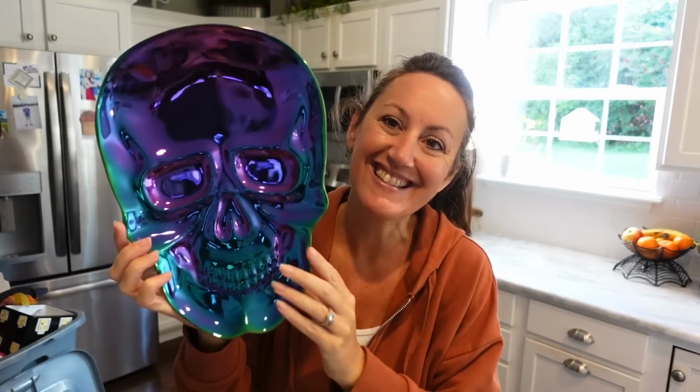I remember this was like chameleon. Cars in the 90s would have this chameleon paint job. Wow. And if you're in Louisville, we used to cruise Preston on the weekends.